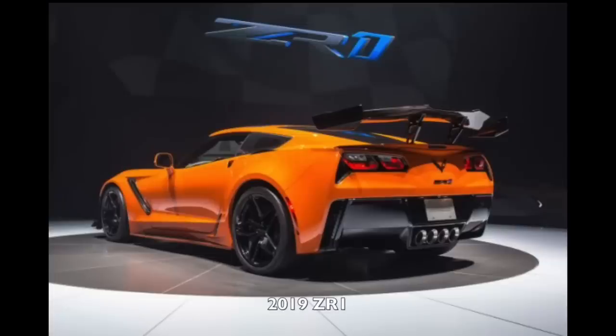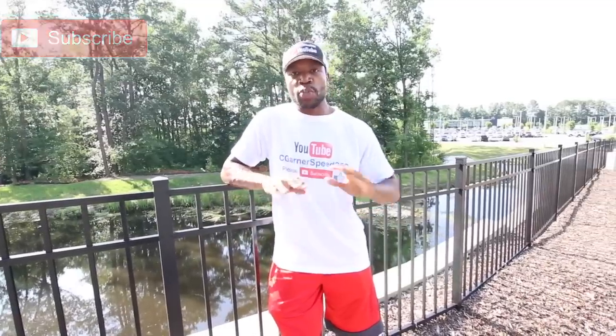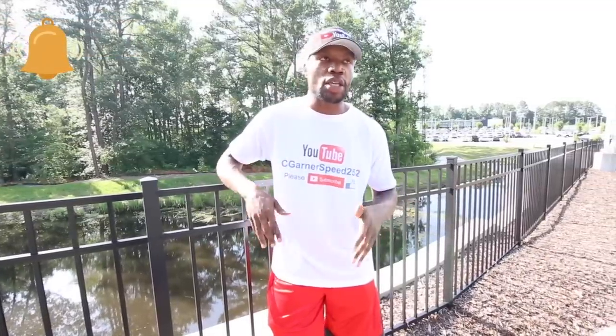First off, let's start with the ultimate Corvette, right? So we have the ZR1, the 2019 ZR1, one of the best looking cars out there on the road these days. In my opinion, especially, it competes with all the supercars, the Lamborghinis, the Ferraris, the Maseratis, the list goes on, right? And the ZR1 is a car that when you see it on the road, you have to turn your head and look at it. There's no way you cannot look at this car. I don't care what color it is, what spec it is, you have to look at this car.